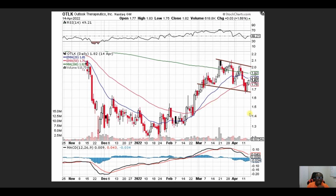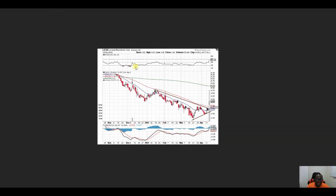OTLK, what are we looking at? This is a therapeutic stock and it's an Outlook company. So right now $2, $1.92, $2 is your area. If we can break through that, then we really broke out of that 200 moving average. See how price really didn't hold the 200 moving average properly. We just fell right through and are trying to reclaim the 50 exponential moving average. So keep an eye out on that as well.